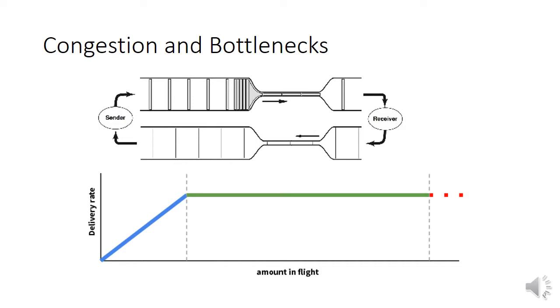On the horizontal axis, as the packets in flight increase, the vertical axis shows the delivery rate. So from the left side, when there's 0 packets in flight, as you increase them, the packets received at the receiver, the delivery rate goes up, and linear, so linear in relation to the amount of packets in flight. At some point, and in fact at the point that that bottleneck link gets filled, the delivery rate flattens out. That's that green bar. Even if you increase the number of packets in flight, you don't increase the delivery rate.